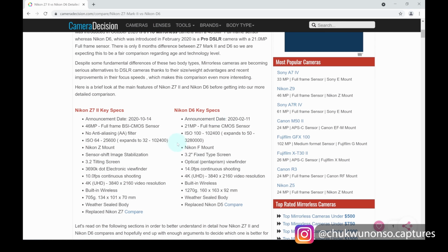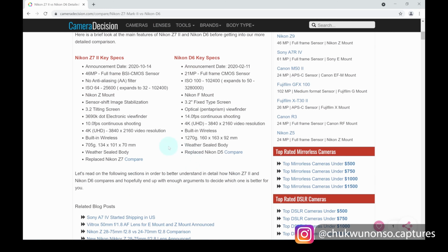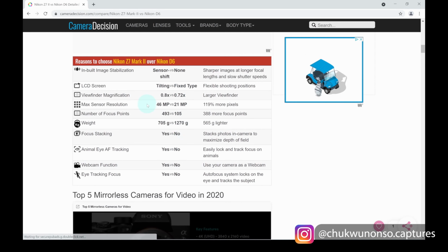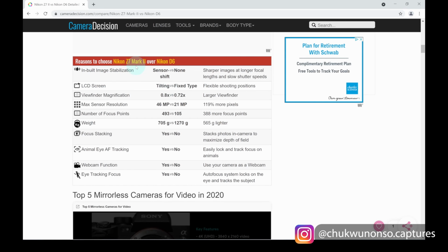So these are just some basic specs. I'm not going to go through all this. I don't want this video to be super long, but I'm going to focus on some of these areas right here. The reasons to choose the mirrorless camera over the DSLR. So this is the mirrorless, the Z7 II. One of the major things that was important for me, because I'm kind of always on the go, I like lightweight things, is the weight.